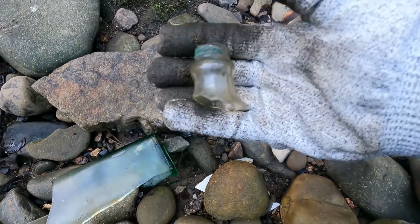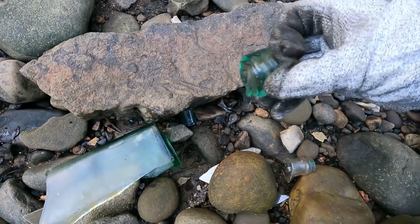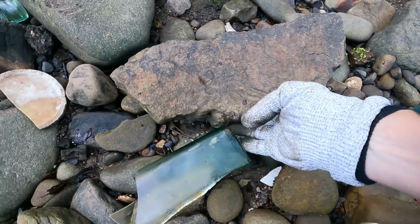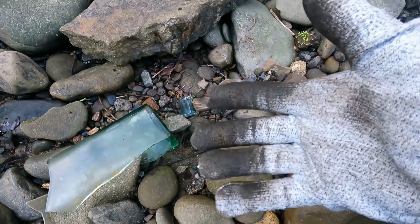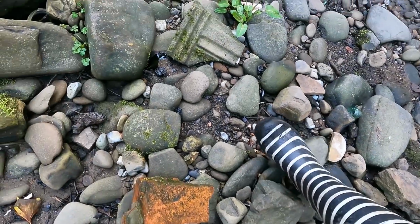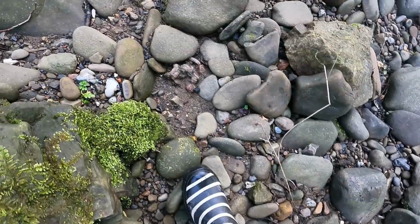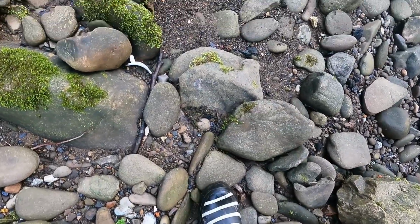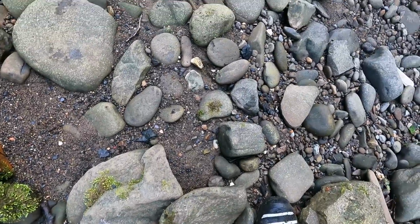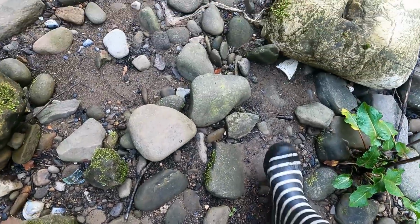That is a very pretty top of a bottle, but no bottom. Another top of a bottle. Whoops, it's rolled away. Two pairs of gloves is really difficult. Nothing exciting under there. You can see glass and bits of pottery everywhere. Today, though, I'm not after bits of pottery. On a day when I am, that would be brilliant. I've got other things in mind today.